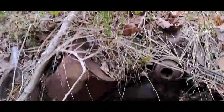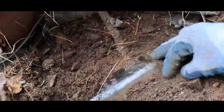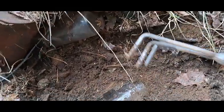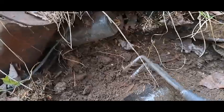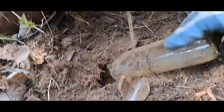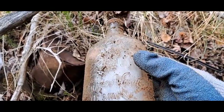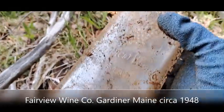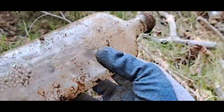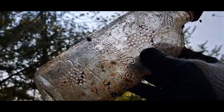Okay, folks, here's something different other than soda bottles. I think this is a big wine bottle. I think it's one of those ones from Maine. Highly embossed, if I can get it out. Looks like one I found a few months ago. It is. It's a Fairview Wine Company of Maine. Great looking bottle. Check it out. Awesome, awesome, awesome.